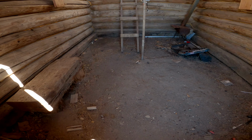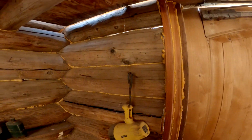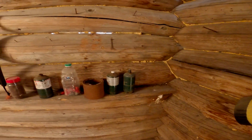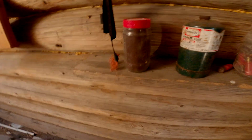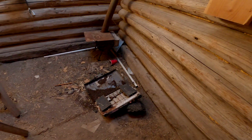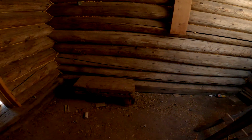See any critters on the inside? Don't see any critters. There's some spiders though. Inside the cabin. Flashlight. Not even gonna try it. I'm gonna say it doesn't work. Some propane bottles. Some lint or something. Coffee or something. And looks like some mice live here. An old stove. Wouldn't that be cool to fire up that stove? Cook some food. Little bench.